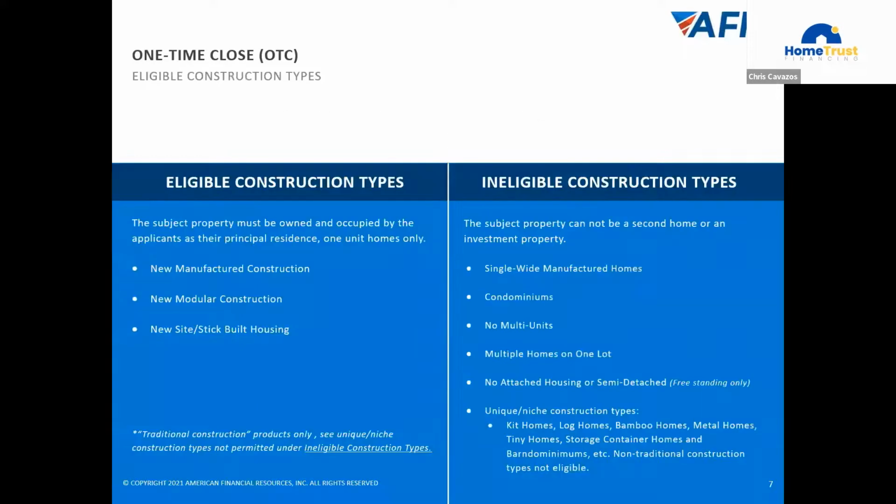And under the eligible construction types, we talked about this earlier: manufactured homes, modular construction, new site built housing. What's ineligible? Single wide manufactured homes, condominiums, multi-units. So if you have a duplex, 3-unit or 4-unit, or multiple homes on one lot, that's not available. If you have semi-attached or attached housing, that's not available. And then the unique homes, the storage container homes, log homes, metal homes, your condominiums, those are not available.